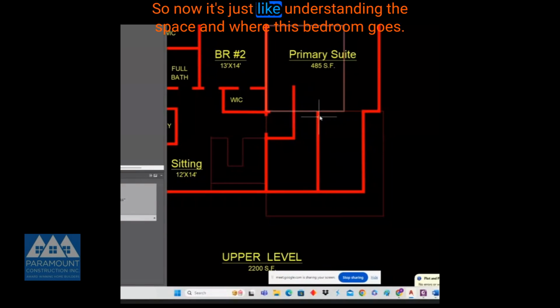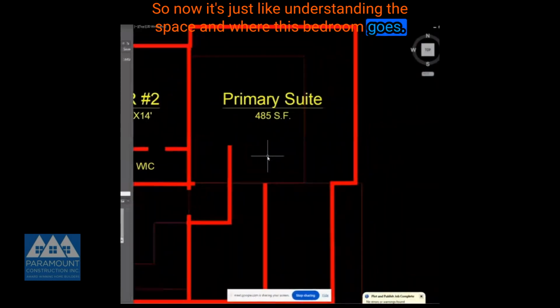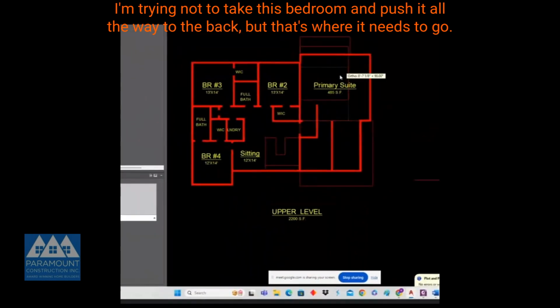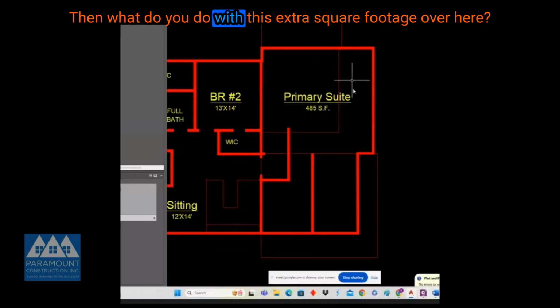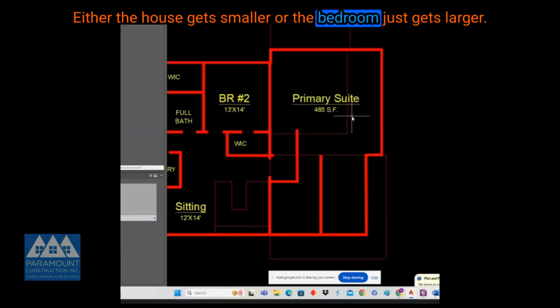So now it's just understanding the space and where this bedroom goes. I'm trying not to take this bedroom and push it all the way to the back, but that's where it needs to go, like this, to say this is the minimum size. Yeah. So then what do you do with this extra square footage over here? The house gets all over, the bedroom just gets larger.